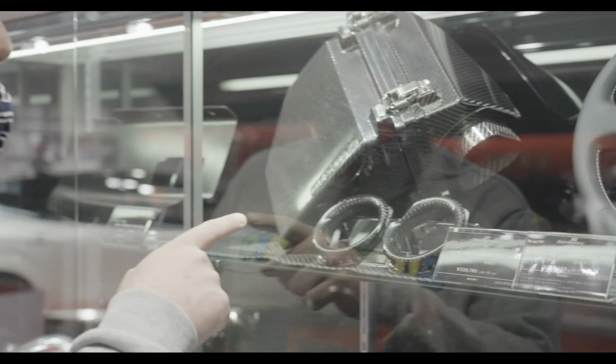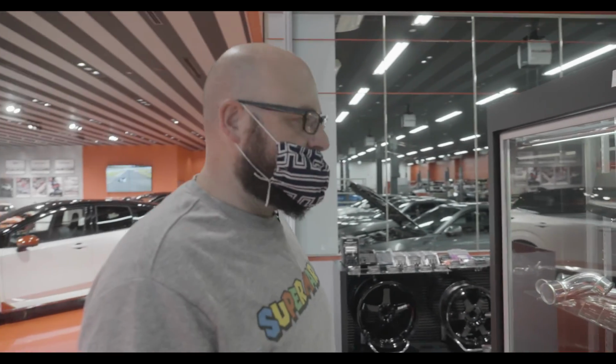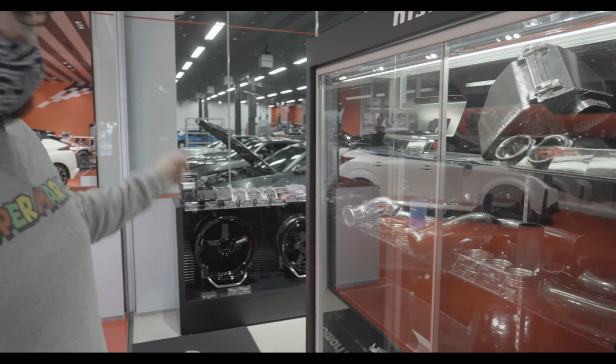This is the carbon air box, which you can match up to the carbon fiber intercooler piping. It gives a nice look to the engine bay. Nothing like carbon to emphasize the look. And you can see what those parts look like in the CRS R34 over there.